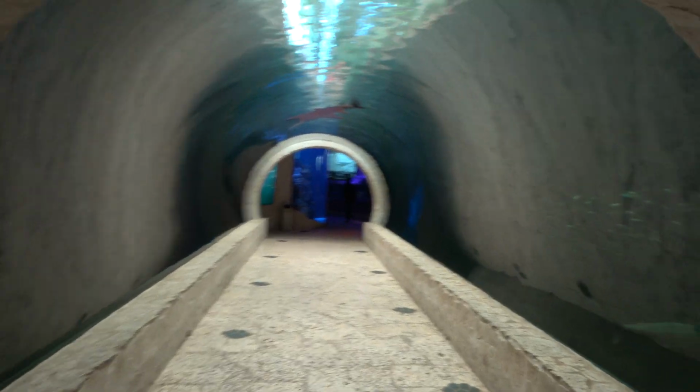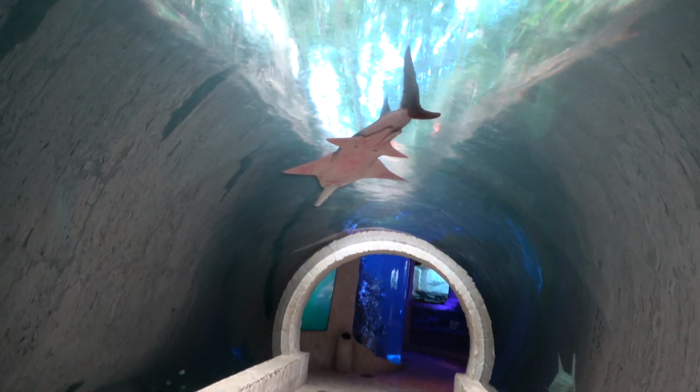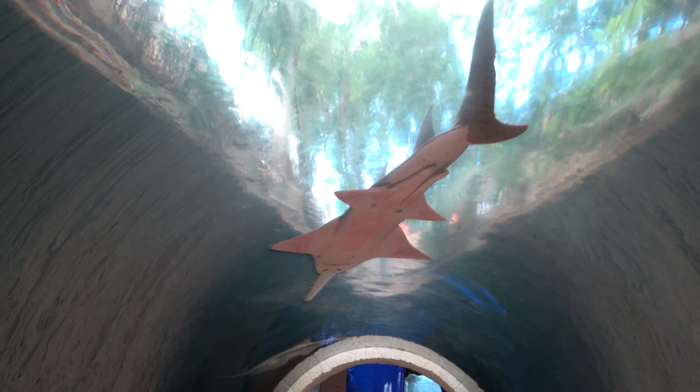All right, we made it to the shark tank, which, like a lot of aquariums, you do go through the big tunnel. Here are brown sharks. I think my favorite one in here is probably this sawfish. Orange tooth. Who's just hanging out.